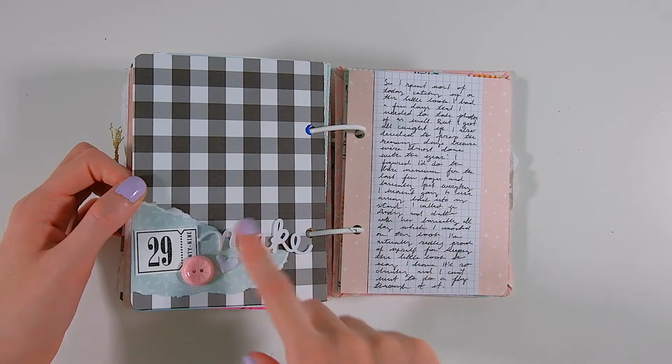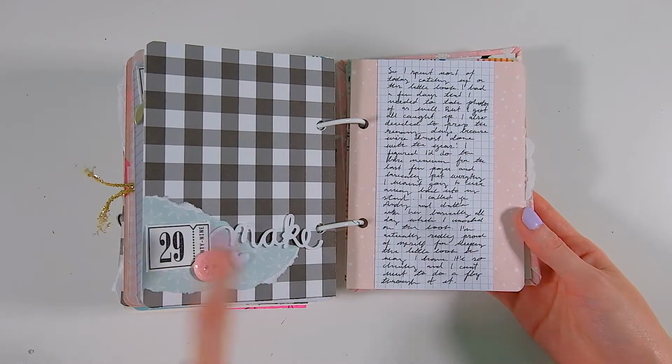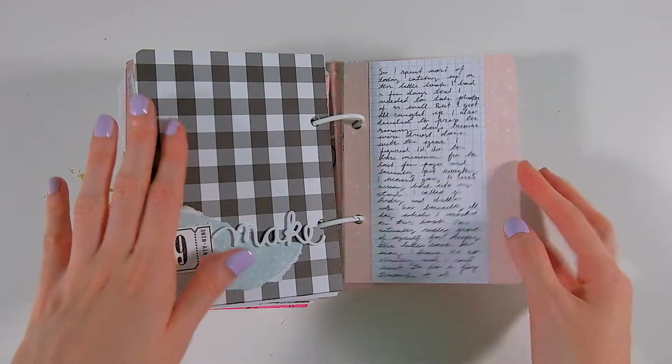29 was about catching up on this December daily. And so I put a little button stuff here, and then I just journaled about how I was catching up on this little book.